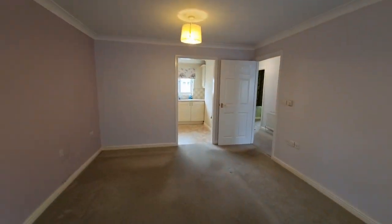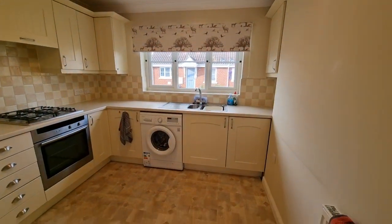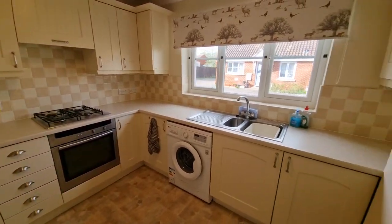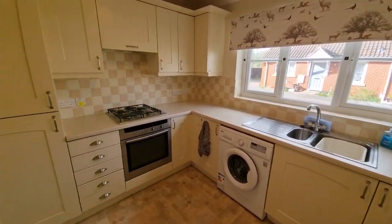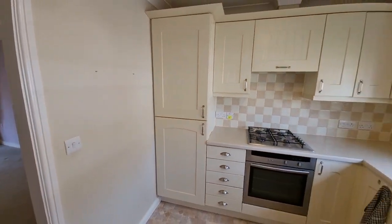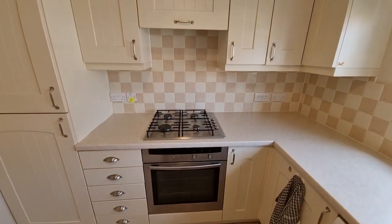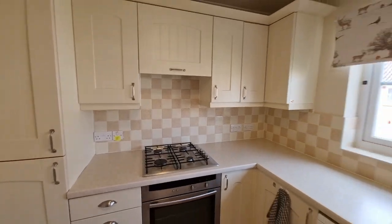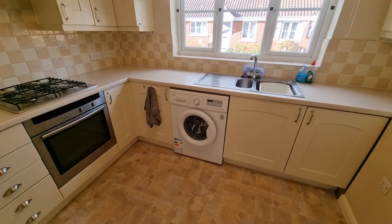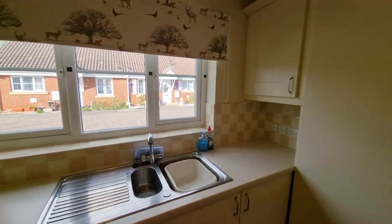So heading back into the lounge, back up to the front of the bungalow, we've then got the kitchen. Fitted kitchen units, there's a stainless steel 1.5 bowl sink unit, there's an integrated fridge freezer, integrated electric oven with gas hob and extractor hood over. And the vendors advise me they're leaving the washing machine as well, so there is a washing machine and window to the front.